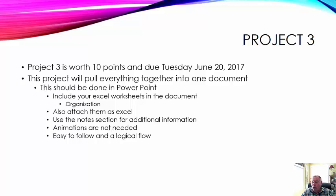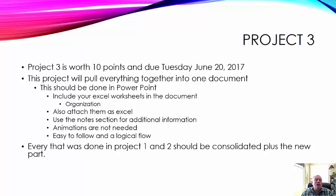The first thing you want to do is, everything that was done in Project 1 and 2 should be consolidated into this single PowerPoint. Okay? Some of you have already done that. But the outcome is going to be one PowerPoint that includes everything that was done in 1, 2, and the additional information. Essentially what I'm having you do is create an analyst report on that company.